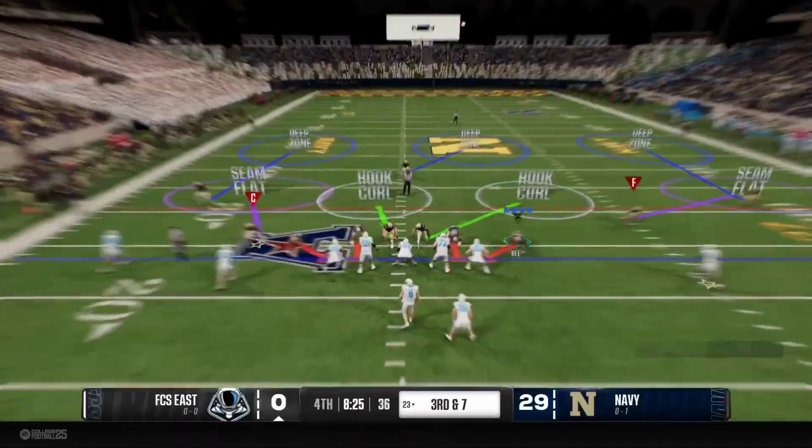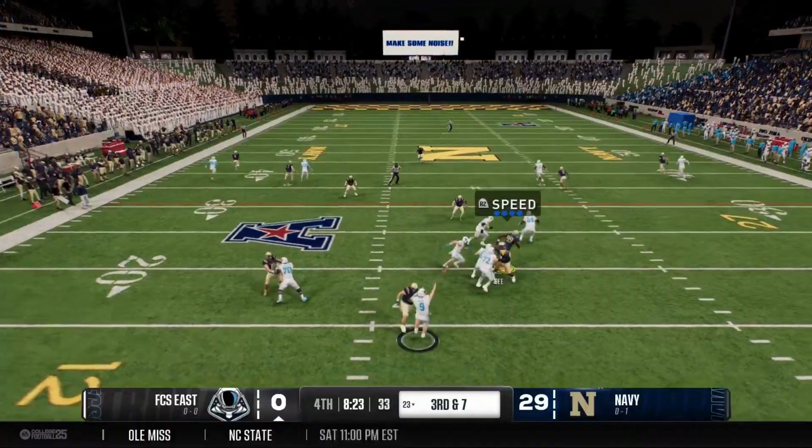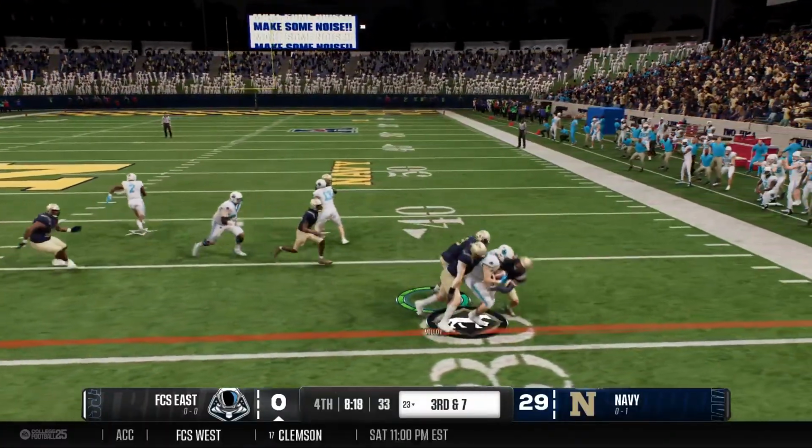At this point in the game in the 4th quarter, it is going to be tough for this offense to get some completions here, because now, trailing by this much, the defense is expecting pass, and they're putting a whole bunch of extra DBs on the field to help them out in coverage.